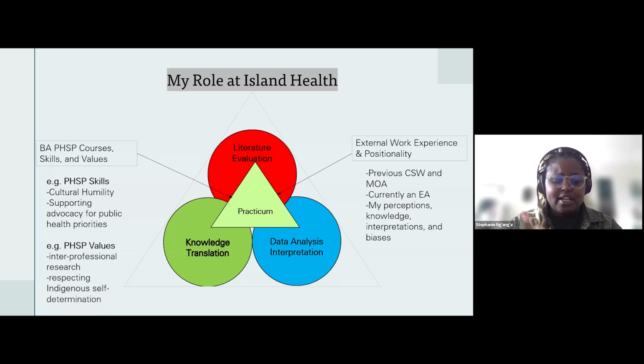So I have literature evaluation, which was reviewing reports, creating reference lists, and providing feedback to enhance clarity and understanding. And then knowledge translation down in the left corner, where I created a chronic disease introduction for the 2024 Island Health Population Status Report. And lastly, in the blue, data analysis, which took part in many forms that I will show later in my presentation, and this encapsulated making 2 bar graphs.